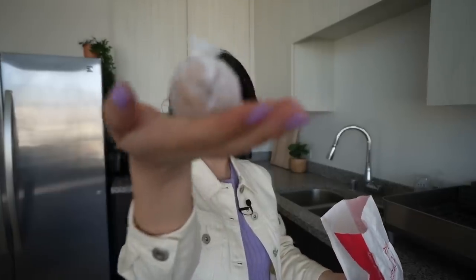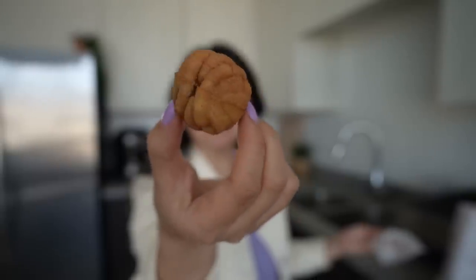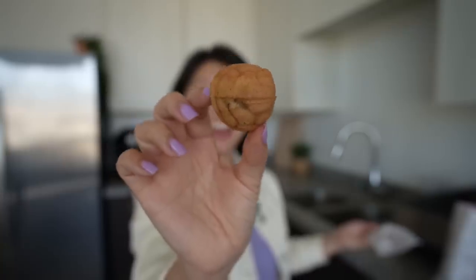Ooh, walnut pastry, y'all. Oh, they're so cute. They come individually wrapped in little balls like this. The best part is they are shaped like little walnuts. This is so cute. Yeah, it totally looks like a walnut and not other things. Wow. So apparently this brand, Cocohodo, is actually a chain from Korea. I'm just surprised to find it in H-Mart, you know?